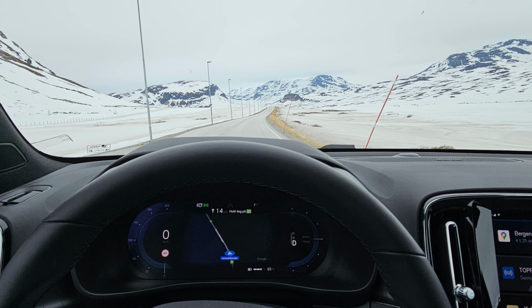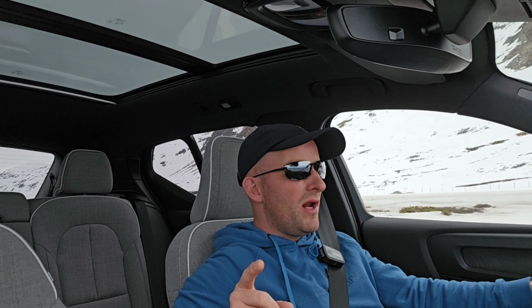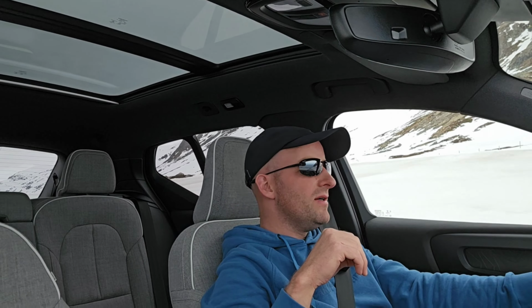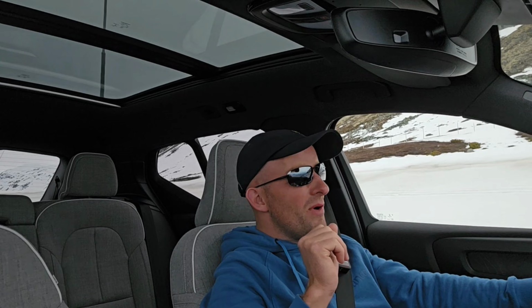And a little fun fact about the new rear electric motor. I'm just gonna find a place to stop and grab some pictures as well. We're now crossing into the county of Vestland. But anyway, a little fun fact about the rear electric motor: it's actually developed and produced in Sweden. That's really cool. Made by Sweden. Even if many people think or look at Volvo as a Chinese company. But anyway, that's just a fun fact.